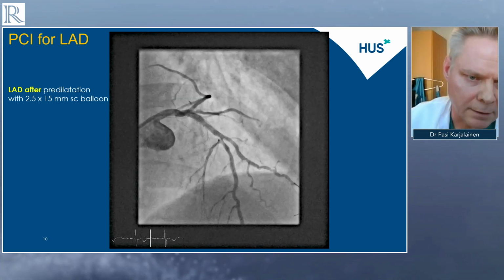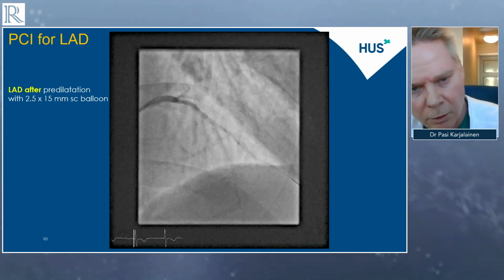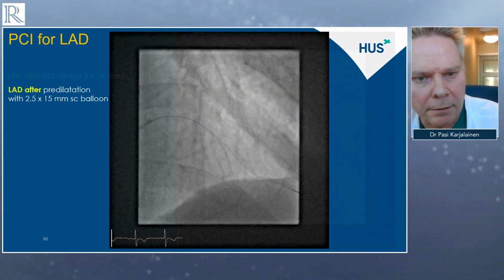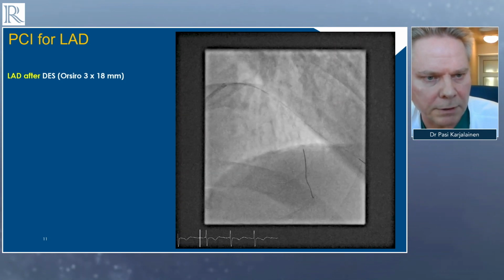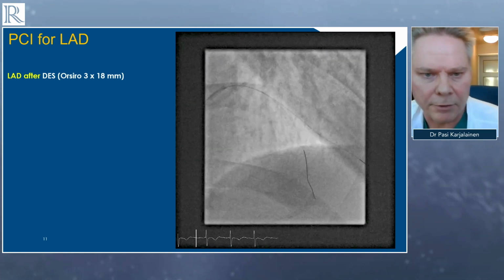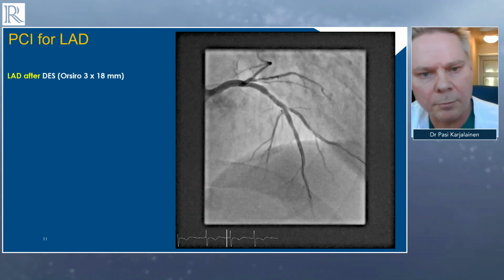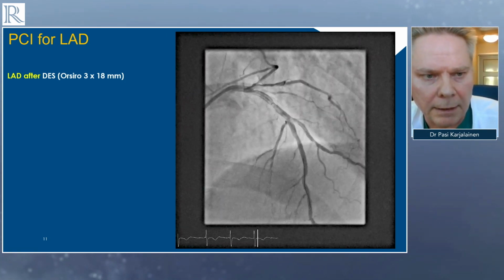And we can see that the result is suboptimal. Of course, diagonal is still nicely open. Then next step was to implant a stent. Once again, drug-eluting stent. This was Orsiro 3 and 18 millimeter stent. Result is quite nice, but now there is a tight stenosis in the diagonal ostium, so there is a black shifting or spasm.